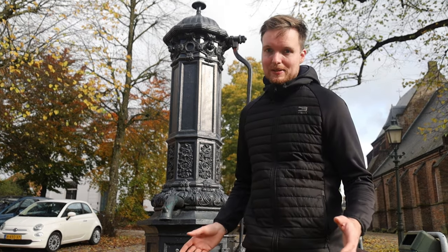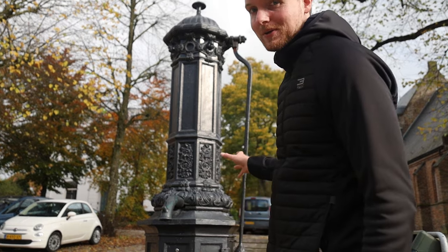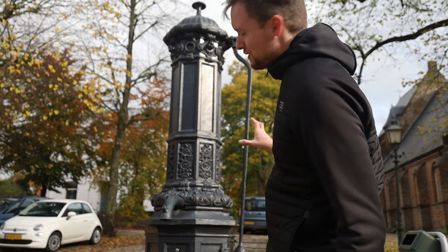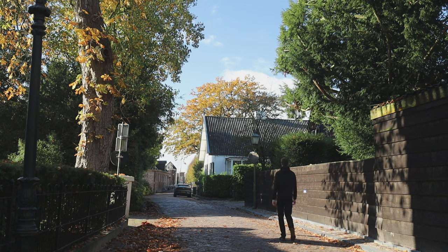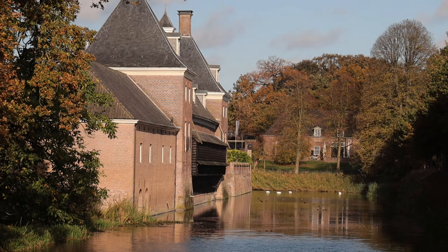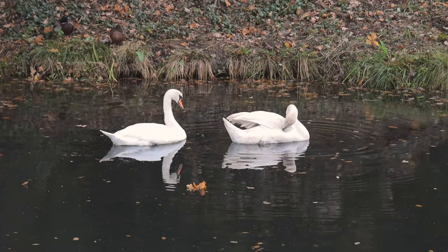Last and probably also least is this iron cast water pump. It's beautiful, but it's not working. But let's move on, because there is an even more impressive monument here in the village. Not far from the main square is a castle that could have come straight out of a fairy tale. It is surrounded by a moat full of waterfowl, such as ducks and swans.